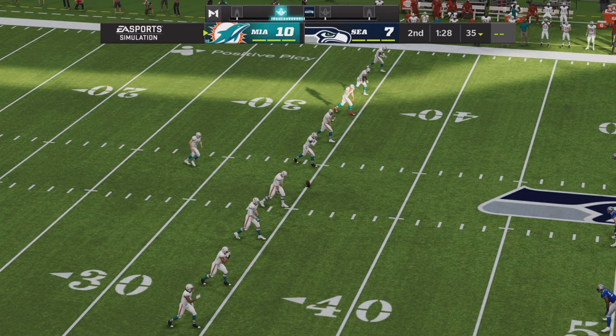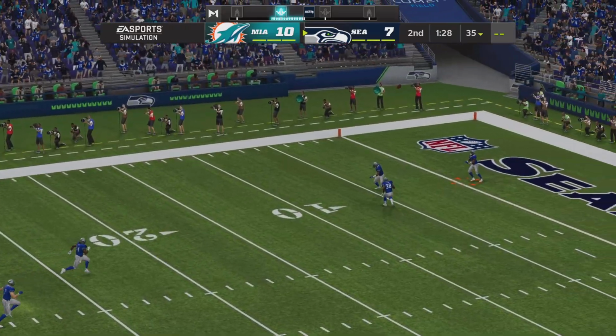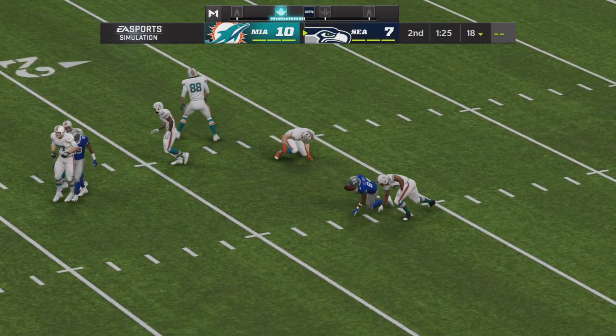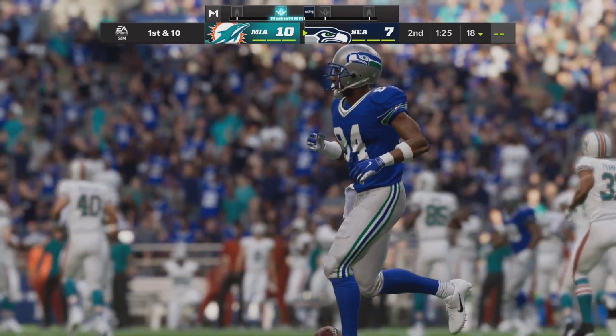The kickoff team on the field now as they will send this one away. This taken in at the goal line. And no alley to be found. The coverage was solid, and he's dropped at the 18.